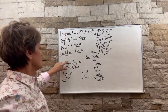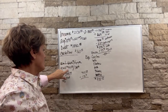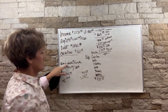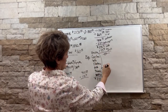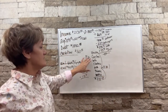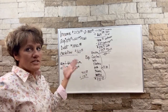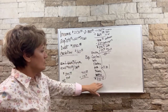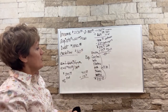But this card has a $1,000 credit limit. This card has a $500 credit limit. So with this card right here, we will take all of these expenses and put on credit card number 1. She could set these up automatically to come out, and if they come out automatically, she doesn't even have to think about it because she's paid off the card. There's plenty of room for this.